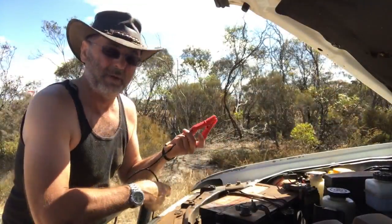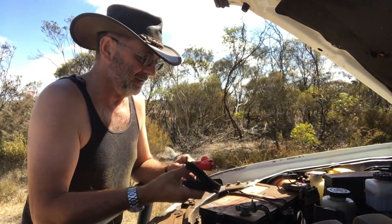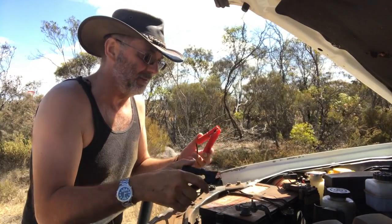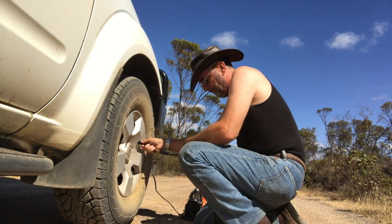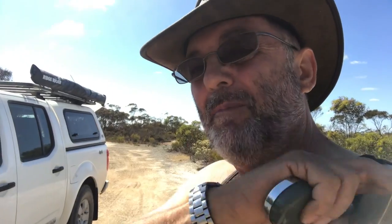Now that I've reached the highway, I have to pump my tires up again, and I have to attach the air compressor to the battery. It takes a while to pump the tires up, and I didn't have them down that low. So if you're going to do this, just be prepared to take your time and pump them up right.